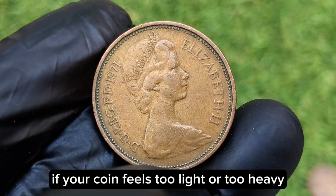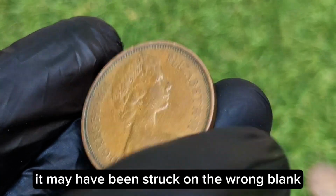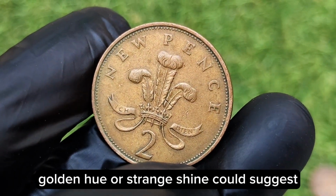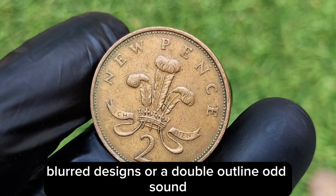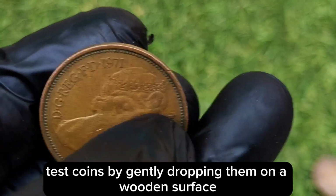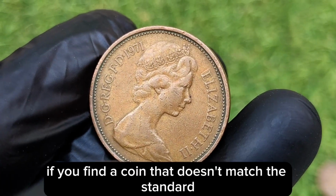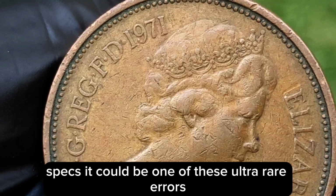Weight differences: if your coin feels too light or too heavy, it may have been struck on the wrong blank. Color differences: a silvery tone, golden hue, or strange shine could suggest the wrong metal. Misstrikes: off-center lettering, blurred designs, or a double outline. Odd sound: some collectors test coins by gently dropping them on a wooden surface. Coins struck on the wrong metal will often produce a different ring. If you find a coin that doesn't match the standard specs, it could be one of these ultra-rare errors.